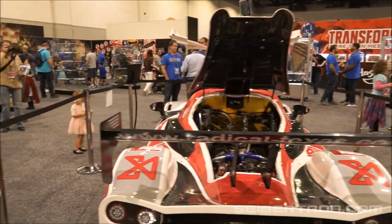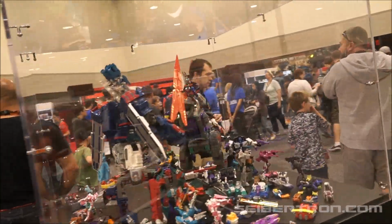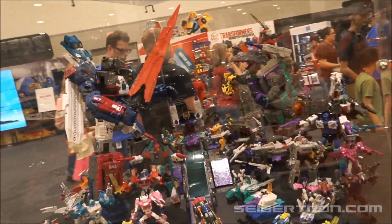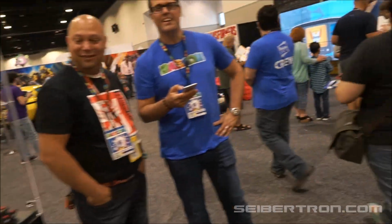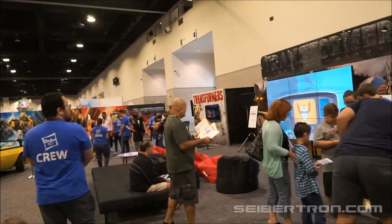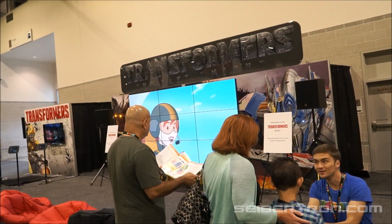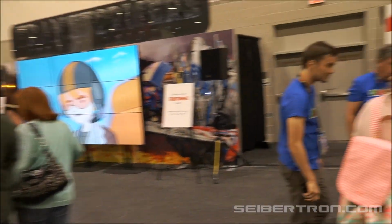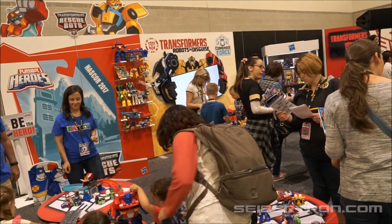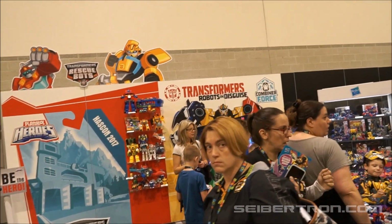We've got the Transformer cars here on display. Very awesome epic Transformers battle happening here. How's it going? Good. I'm going to make my rounds back around. We got the Rescue Bots showing. They've been showing the Transformers movies here all weekend. Over here we've got the Rescue Bot area, and lots of kids are over here playing. Robots in Disguise stuff.